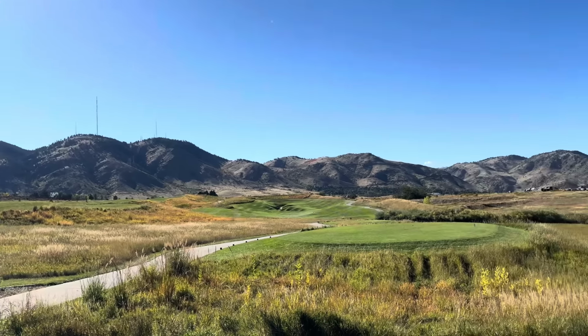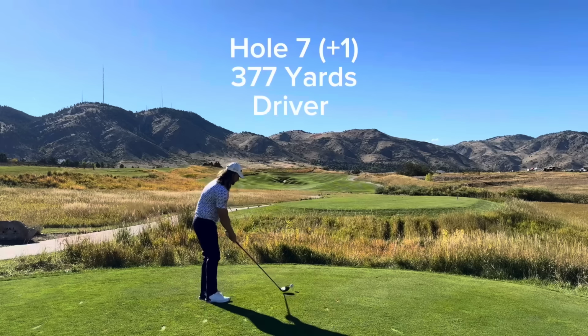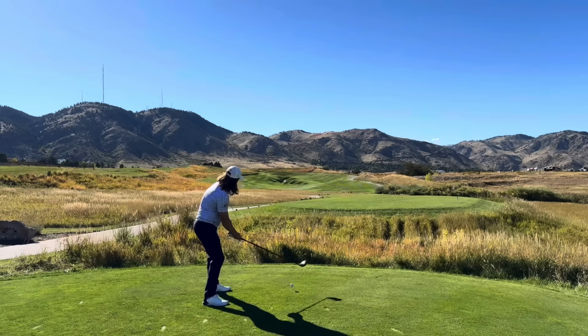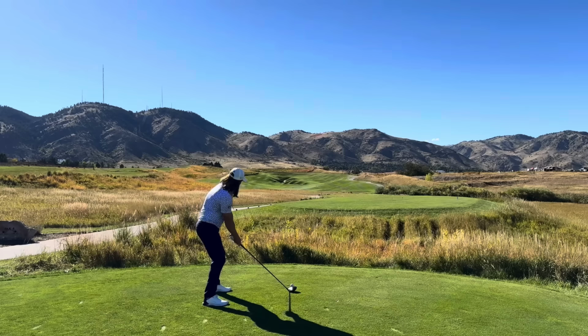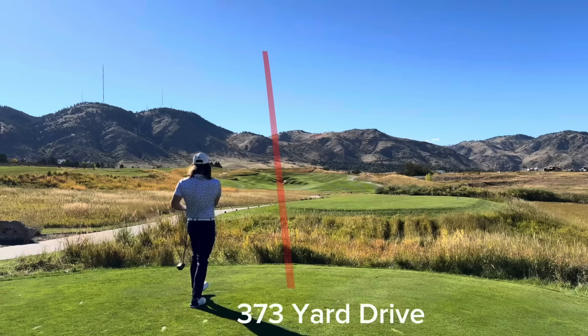Again, another really beautiful hole with a beautiful landscape in the background. 377 yards, and I'm just going to send mail to it. One of the other big things that I worked on with Ben was teeing the ball a lot lower, and it's made a huge difference. I hit an awesome tee shot here. It's right on the line.